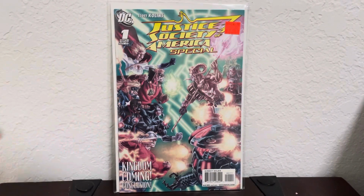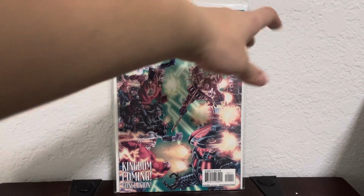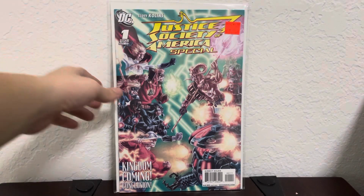Justice League of America special number 1, one shot issue. Also picked this up because of the cover. Just why not? That cover is absolutely fantastic. Bought it for like $2.75. It says $5.50 best just from old tags that these people have. Then here, pretty cool.